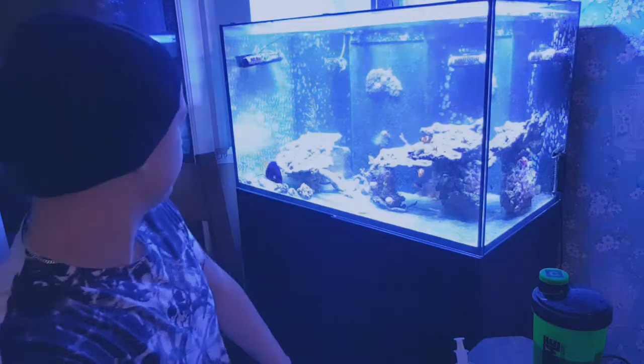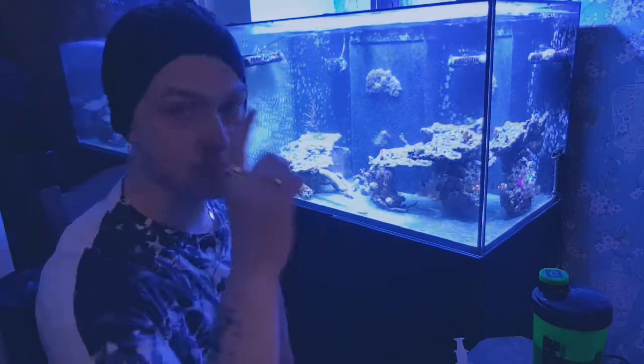Purple tank's playing with a ball of algae. I'll leave it for the minute. I mustn't forget to take it out. Right, long time no update.